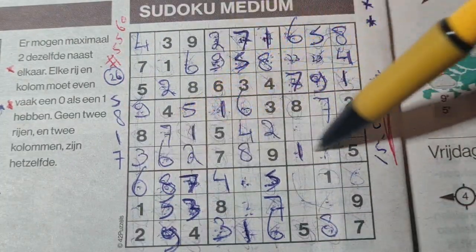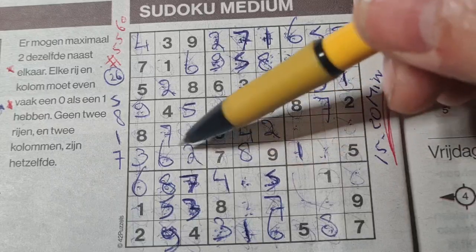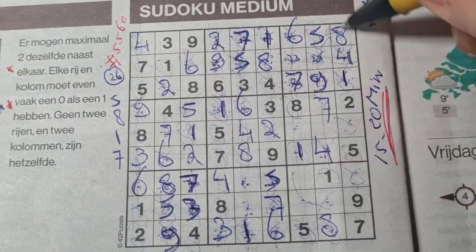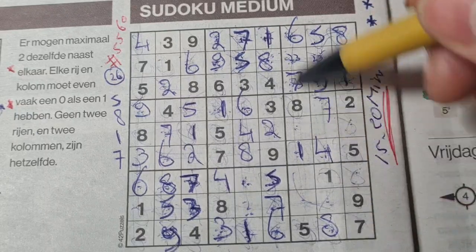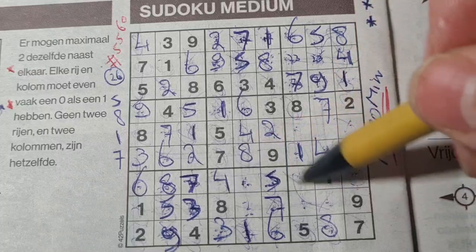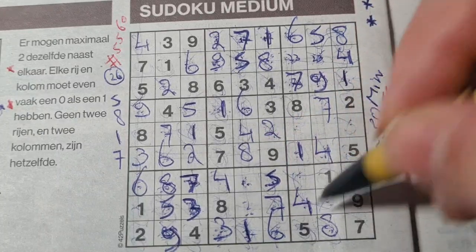1 box left in this row for number, the 1, the 2, the 3, the 4 is missing. 4 in the last column, 4 in the column next. So that column, the only 2 places left for the 4 should be here or there. We see a 4 in this row, no 4 there, 4 should be there.